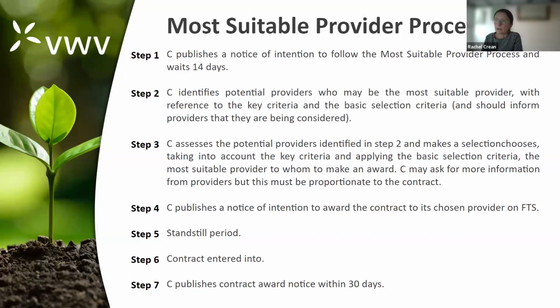Next step is to assess the potential providers. The Commissioner may ask for more information, but this must be proportionate to the contract. And I'd be interested to hear from anyone on the call whether you've been involved in this and have experience of how much information the Commissioner asks for.